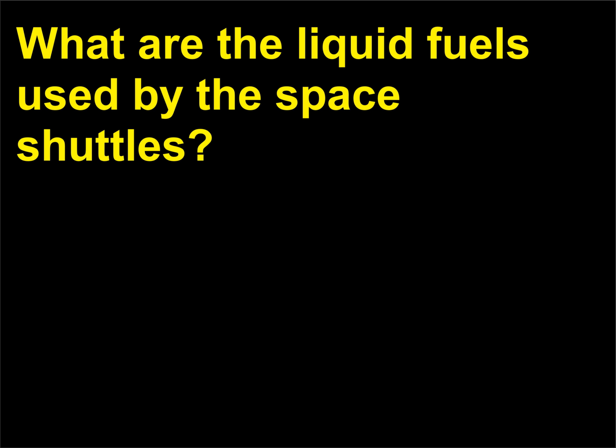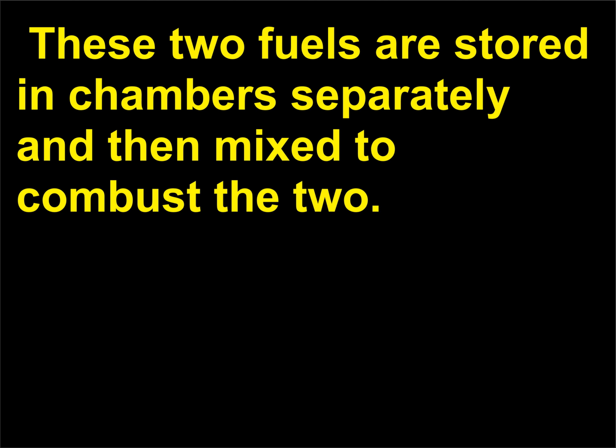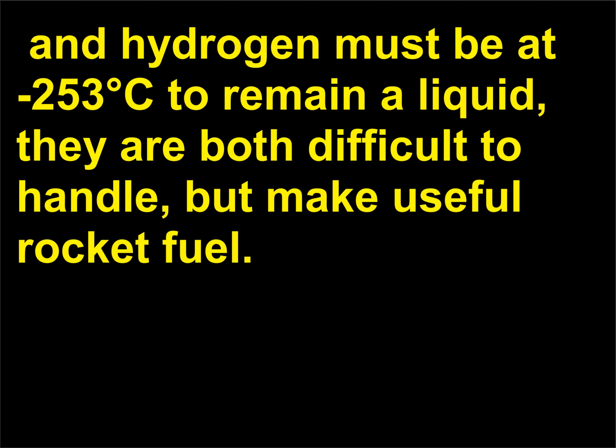What are the liquid fuels used by the space shuttles? Liquid hydrogen is used as a fuel, with liquid oxygen used to burn it. These two fuels are stored in chambers separately and then mixed to combust the two. Because oxygen must be kept below -183 degrees Celsius to remain a liquid, and hydrogen must be at -253 degrees Celsius to remain a liquid, they are both difficult to handle, but make useful rocket fuel.